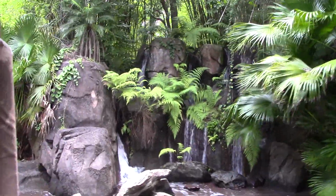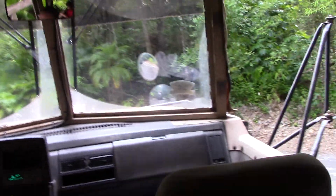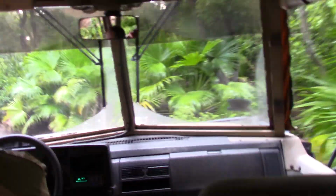Alright, that is gonna do it for our safari today. Hope you had fun out there. Hope you got some good pictures too. I'm gonna be dropping you off just up ahead here at the Warden's Post. From there, it's gonna be a short hike back to the village of Harambe or out to the Pangani Forest Exploration Trail.